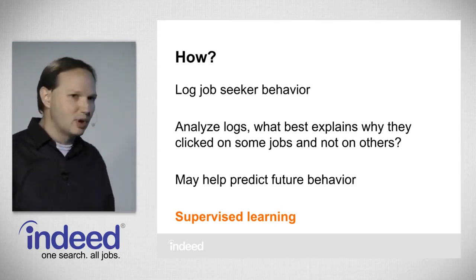This process is very common in machine learning. It's called a supervised learning problem. In this case, the job seekers are supervising our machines. They're telling it, these are the good things you showed me, these are the bad things you showed me by not clicking on them. And the machines are just going to learn from this information. And we get tons of this information every single day.